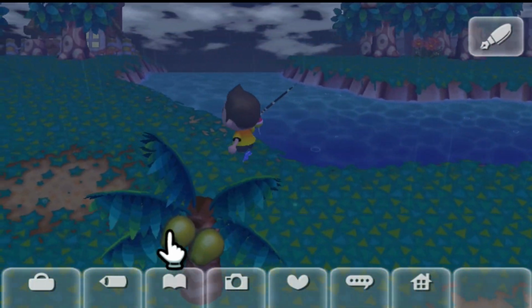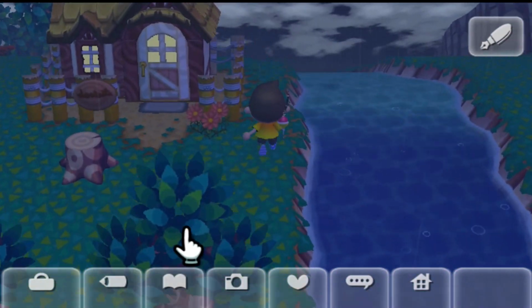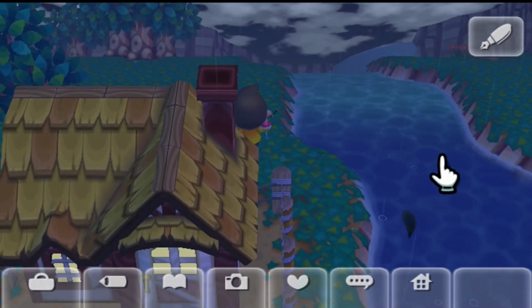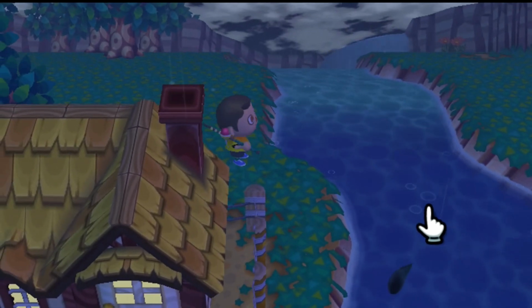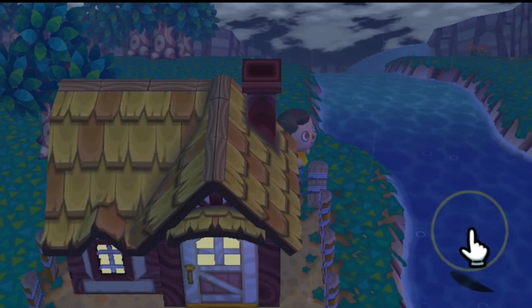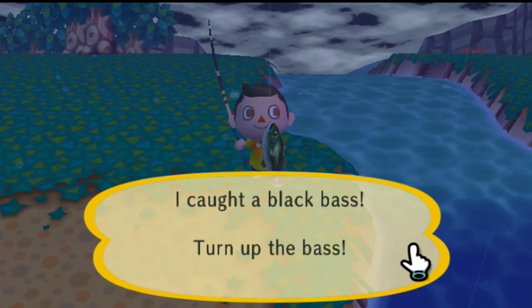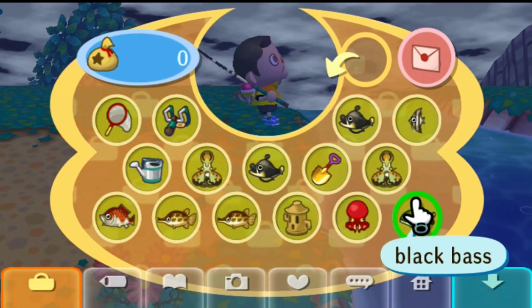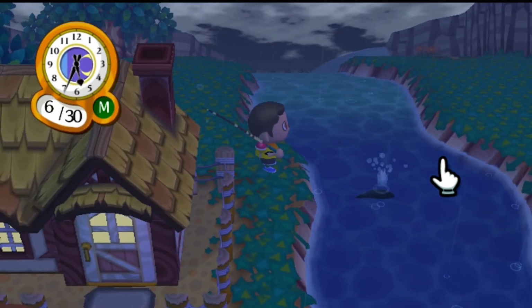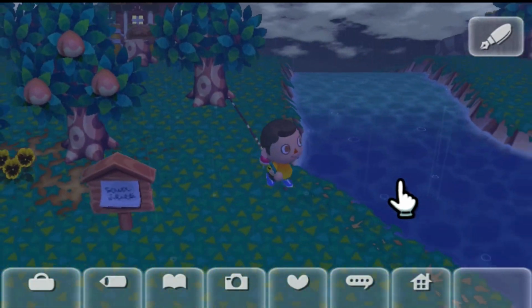Will anything more spawn in the river? Who's to say? It doesn't look like it. There's something. Of course, it looks like it could be that black bass again. I'm going to go ahead and try to catch it, but it looks like it could possibly be that black bass again. This is getting very old, black bass. This is getting extremely, extremely old at this point.